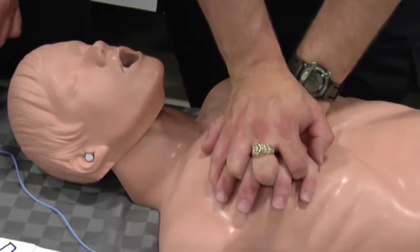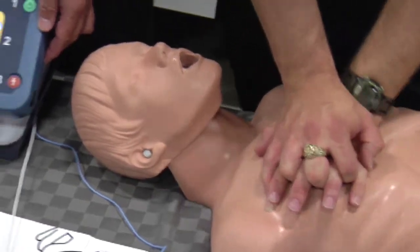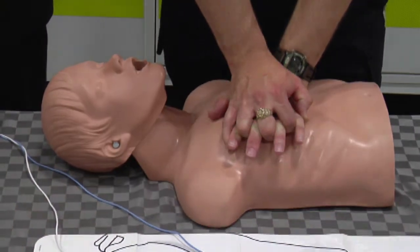Alberta Health Services Emergency Medical Services has developed a provincial registry of automated external defibrillators, or AEDs. The goal is to allow 911 dispatchers to guide callers to the nearest AED device during a cardiac emergency and to ensure that the devices are maintained and ready to use.